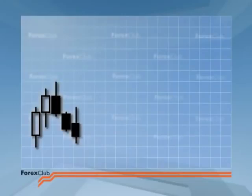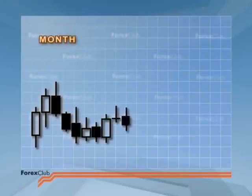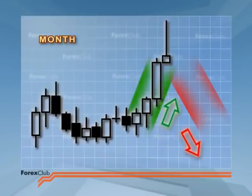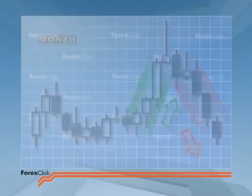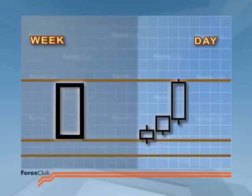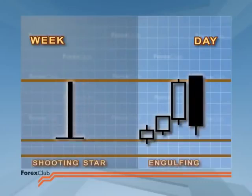Here, I'd advise you to look for shooting stars on weekly or monthly charts. Like other reversal signals, the shooting star has more weight on longer time horizons. Once you've found it, look for confirmation on daily or intraday charts. After a weekly shooting star has been formed, you may well notice that a different reversal pattern has turned up on the daily chart for the same period.